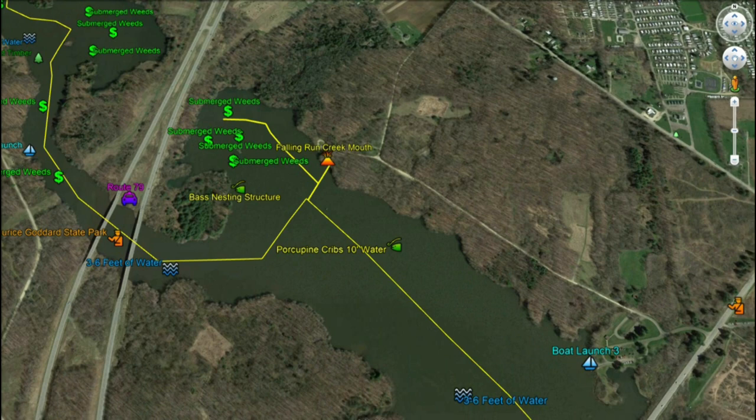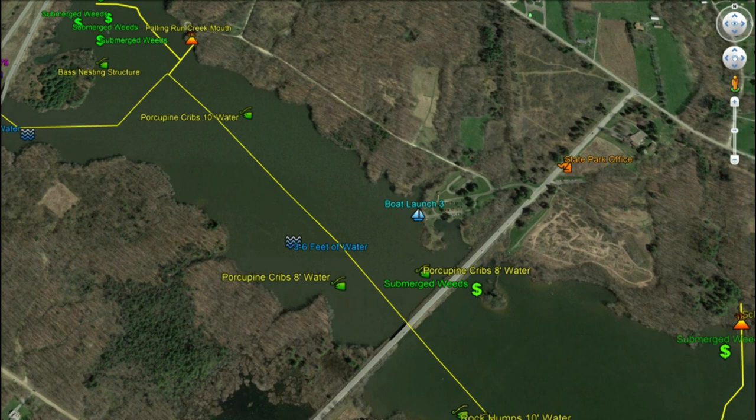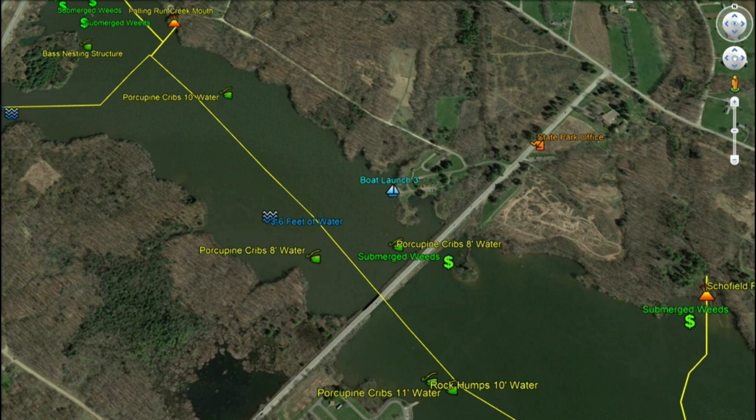All right, as we work down, you have Porcupine Cribs right here, 10 feet of water in this general area. So look for those, that's going to hold fish. As we move south, Porcupine Cribs in 8 feet of water right here. You have 3 to 6, and then you have 8 at the split at the point here. So 3 to 6 up against the shoreline, and then you've got an 8 foot drop off right where that Porcupine Crib is going to sit.